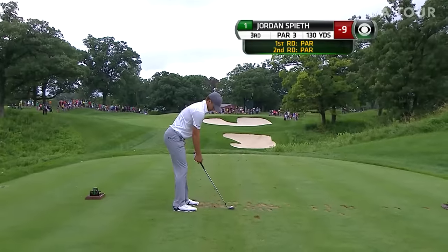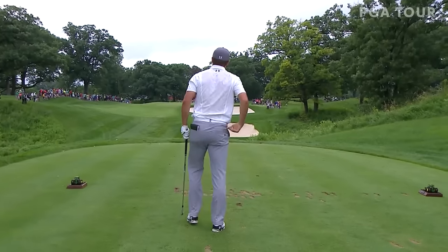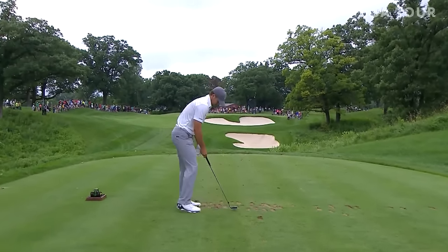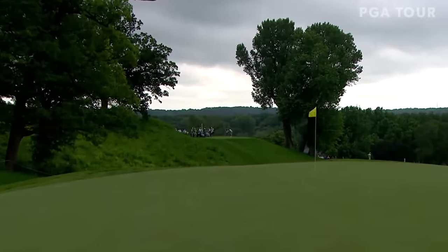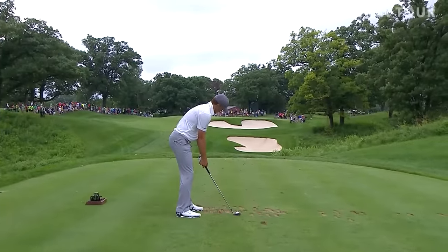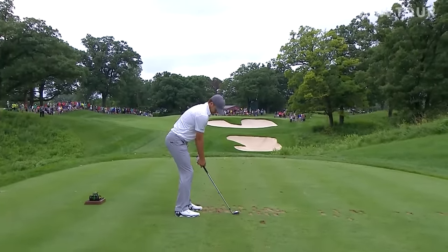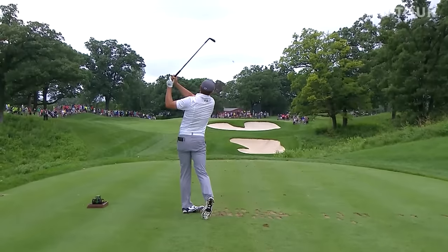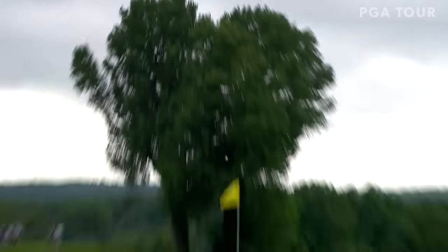Par three, 130 today, and Jordan Spieth. And he has his 52 degree. You've got four wedges in the bag, 46, 52, 54, and a 60. Front of the green for the hole location today. Took dead aim as well. Did you notice that? He lined the ball up. A lot of players will do that on short threes.